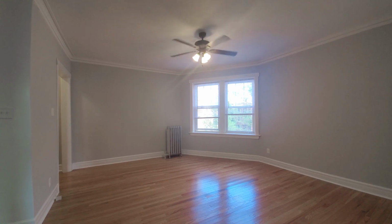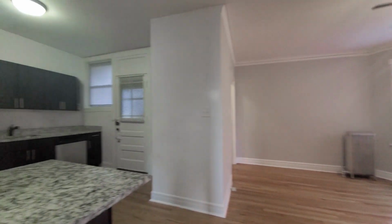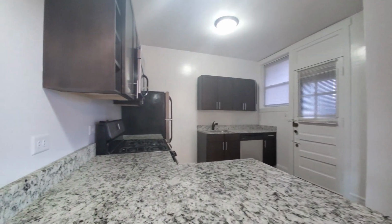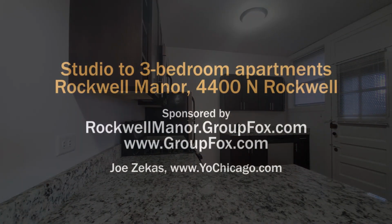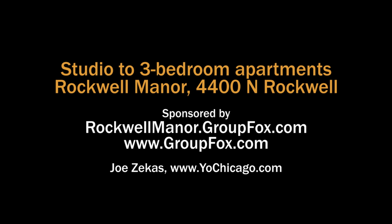Rockwell Manor has an appealing location, very attractive apartments, a variety of layouts. Definitely want to have it on your must-see list. Head to the building's website to see floor plans and near real-time rent and availability info.